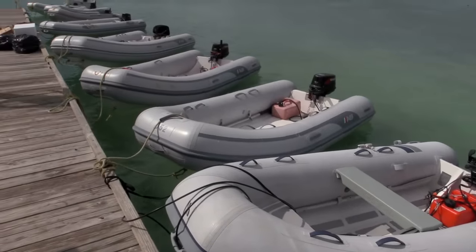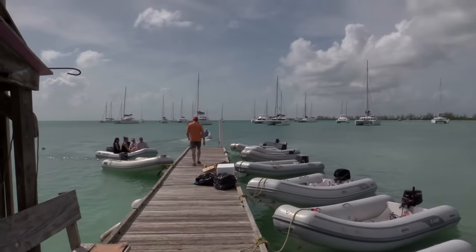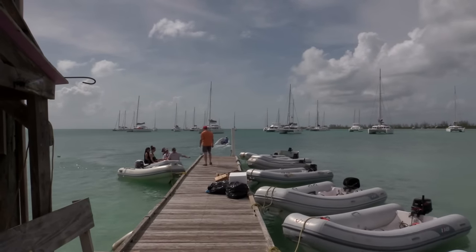Can't miss stop for us was up at Anegada. We docked the dinghy and set out to enjoy a day at Cow Wreck Beach and then a delicious lobster dinner at the Wonky Dog.